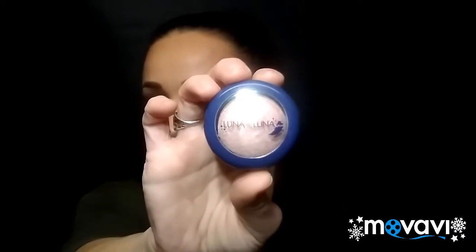So that's number 3. The 4th item I got was a Luna by Luna highlighter right here. I don't know why I tried to show, it's going to glare. This is in the shade Electra. And I'll swatch that for you real quick if I can get it open. I'm wearing it right here. You can see it there on my nose. A little bit right here. That's about it. It's a pretty shade.